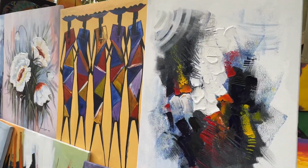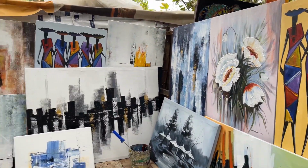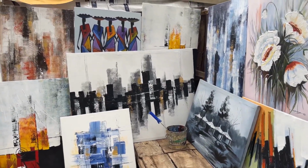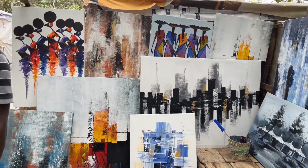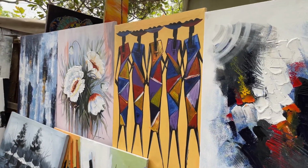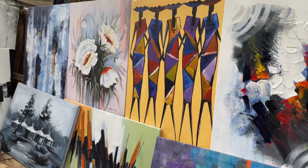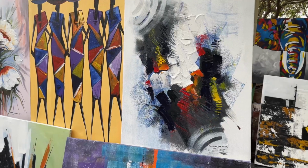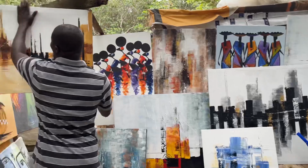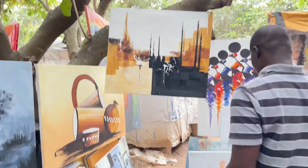But in case you're looking for where to buy art in Abuja, please come to the Arts and Crafts Market and we'll put your name and number here. Okay, Olatunji. My name is Olatunji. So I'll add Olatunji's name and number to the description box so that if you're in Abuja and you're looking for where to buy art, you contact him. His art is actually very affordable and so beautiful.